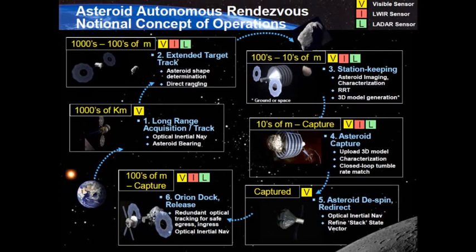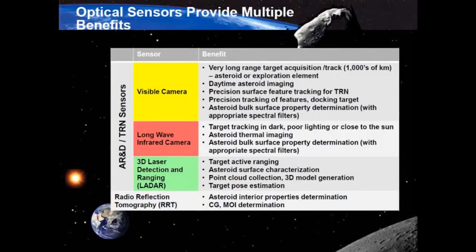So if you look through this, using visible sensors to acquire at long range, and then stepping on in, and then using these disparate sensors, fusing the data to do the asteroid characterization tasks, and then to support the capture, the de-spin, and then also the capability of dual use on these sensors for inertial nav versus relative nav. And just a quick one on the benefits. I think I said some of this as to why a long wave infrared camera is good.